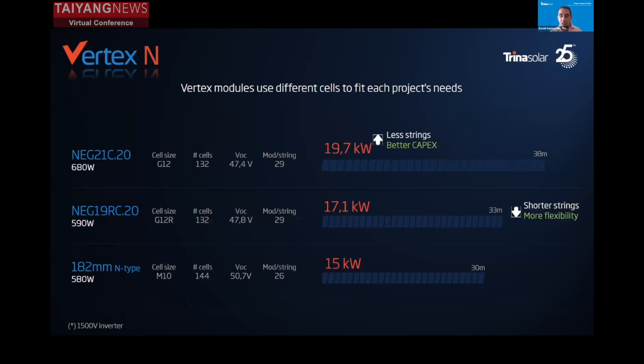But let's try to see this with one example. Here you can see the summary conclusions of an analysis done on a typical PV plant installation based on 1500-volt technology, in which we compare the performance of our N-type 21 series with our N-type 19R series, and finally with a reference N-type module of 182 millimeter wafer size. Starting with our N-type 21 series of a power bin of 680, you realize that it is a module based on G12 wafer with extremely low open circuit voltage, which allows us to configure, in this case, up to 29 modules per string. That means a string power of roughly 20 kilowatts and a string length of 38 meters.